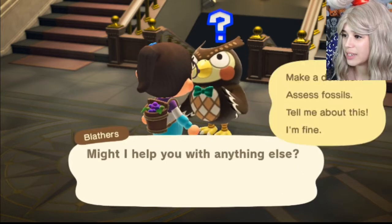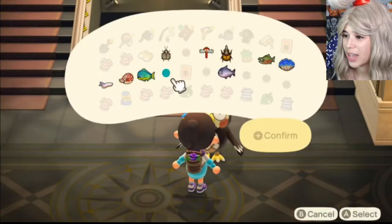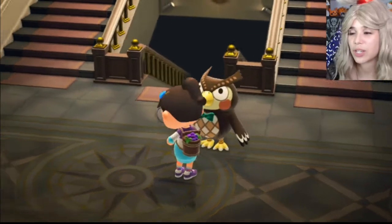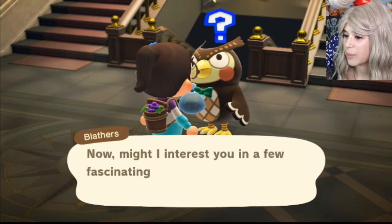I feel like I've never seen an eel here. Do they have them at aquariums and stuff? I kind of don't think so. Let's do the flatworm. Flatworm is very cute. Tell me about the flatworm.